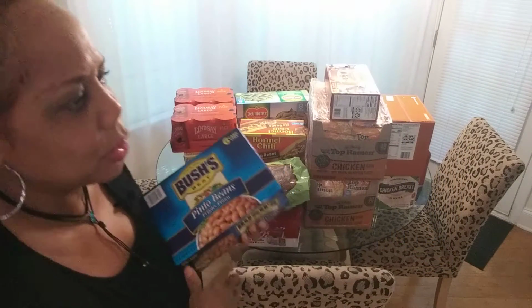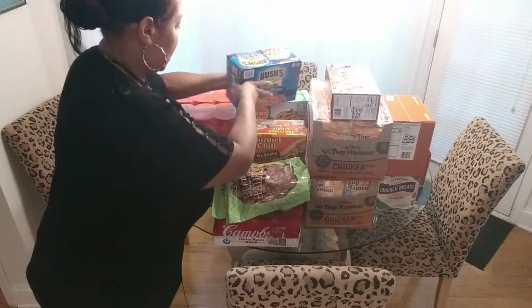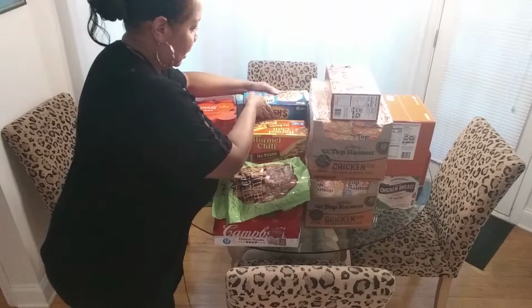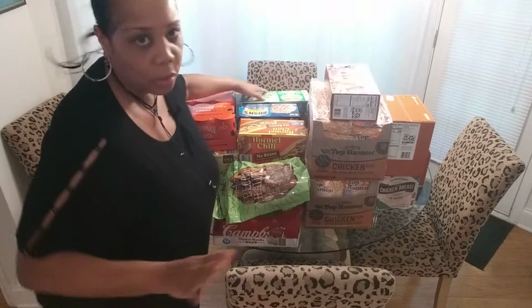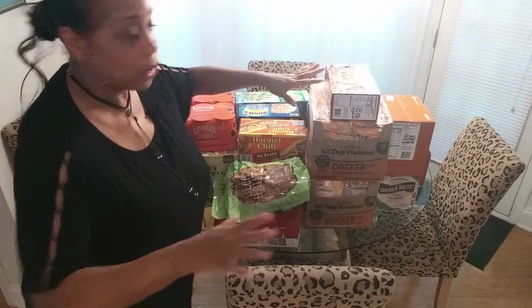I can't find my receipt, and I just kind of stuff things down in my purse when I get done, because going to the store nowadays is crazy. There's a lot of people, they're approaching you. And that's one reason why I'm prepping too, because I don't want to keep going to the store. You have to dodge creeps.